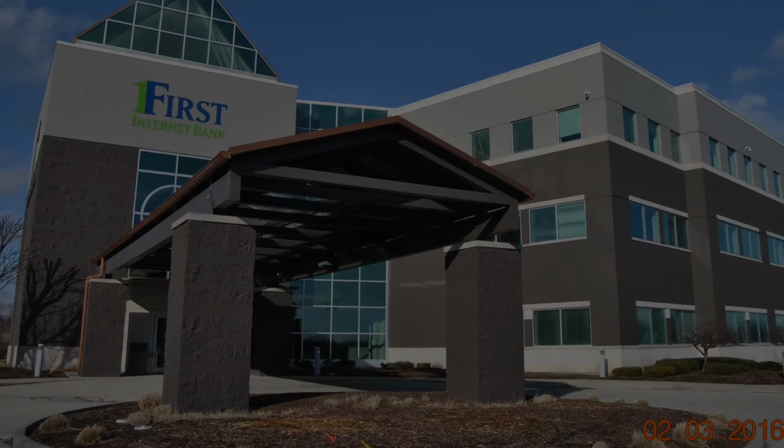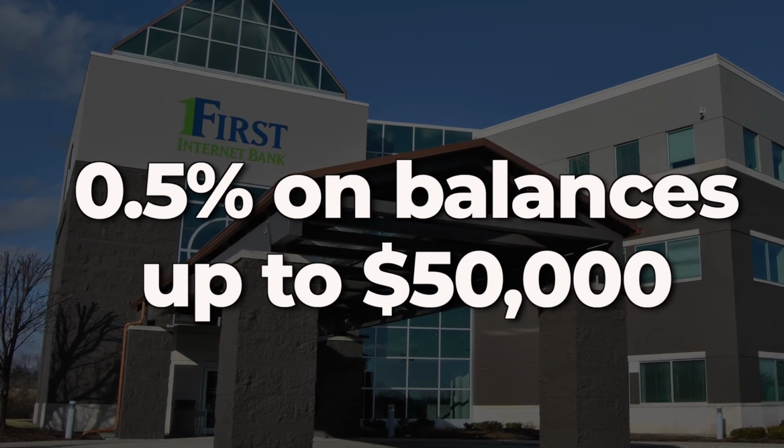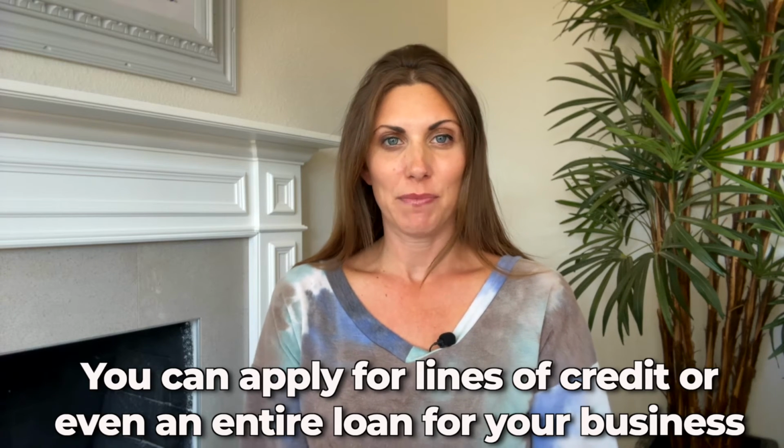This is also a bank that allows you to earn an APY of up to 0.5% on balances up to $50,000. But what separates this from Bluevine is that you can apply for lines of credit or even an entire loan for your business. Of course, if you don't need loans, Bluevine is a much better option.